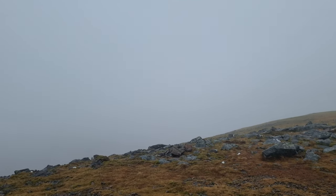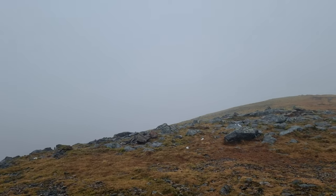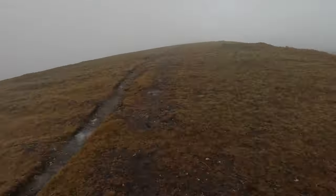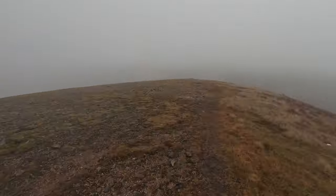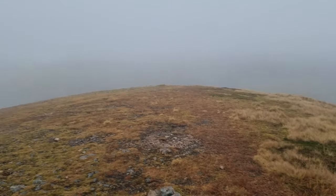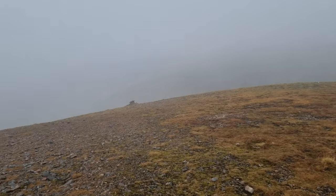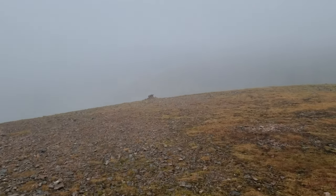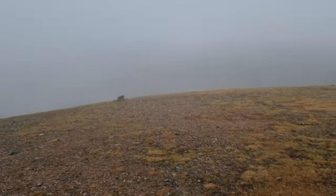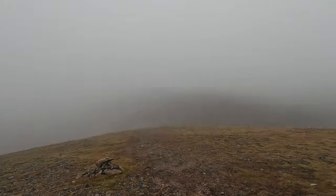So from the summit, just retrace your steps heading north back down to the Beelach, and then we'll go up the other side. Once you come to the end of this little flat bit heading north, you want to just make sure you look out for the little cairn on the left and turn to your left, and we're going to head a little bit northwest. You'll soon see the path, and then you follow that back down. It's just the same way you came up.